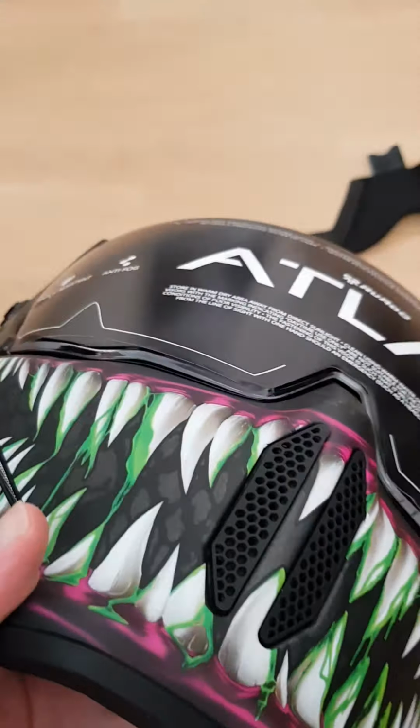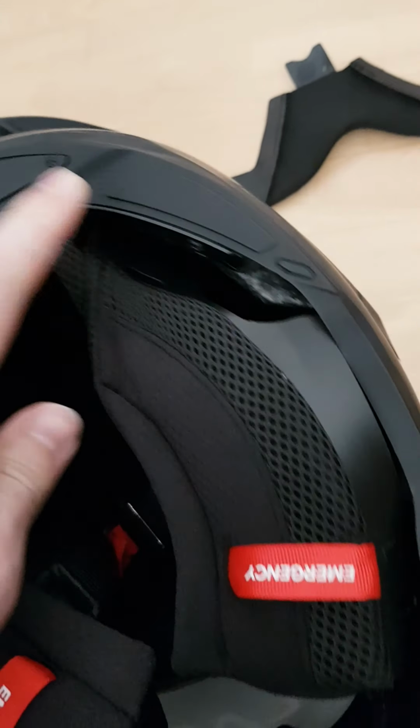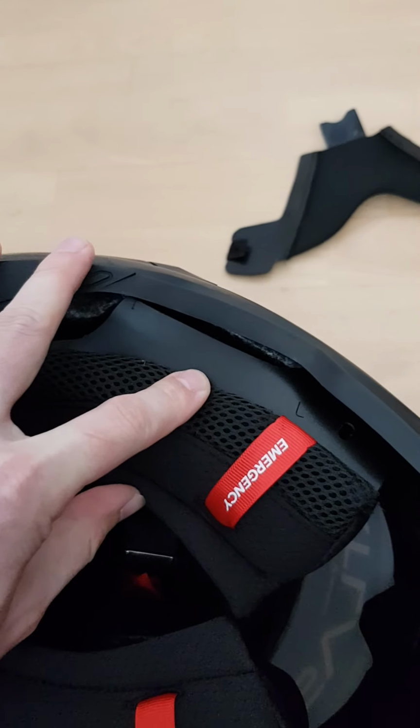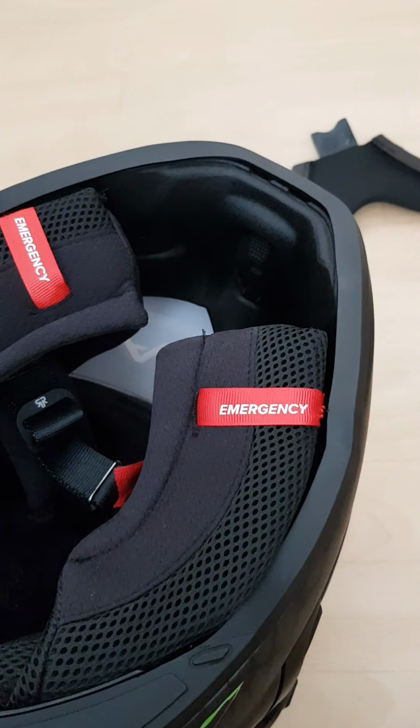Not good, not happy. This is going to be going back. I mean, I cannot stand this. Look at that. This is literally just one finger type of thing. I'm filming with one hand, so I'm not putting any force whatsoever on this, and it's just cheap crap as far as I can tell.